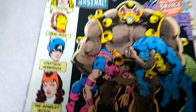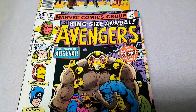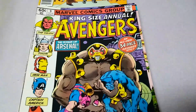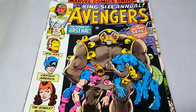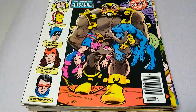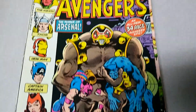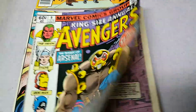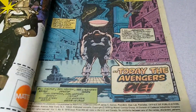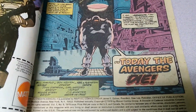The next comic that we have is Avengers King Size Annual number 9. Published in 1979 by Marvel Comics. Comic has that roll call type of feature they used to show in the old Silver Age Justice League, you know, where it would show all the characters on the roll call, like on the left or right hand side of the comic. This story was written by Bill Mantlo and had Don Newton artwork in it.